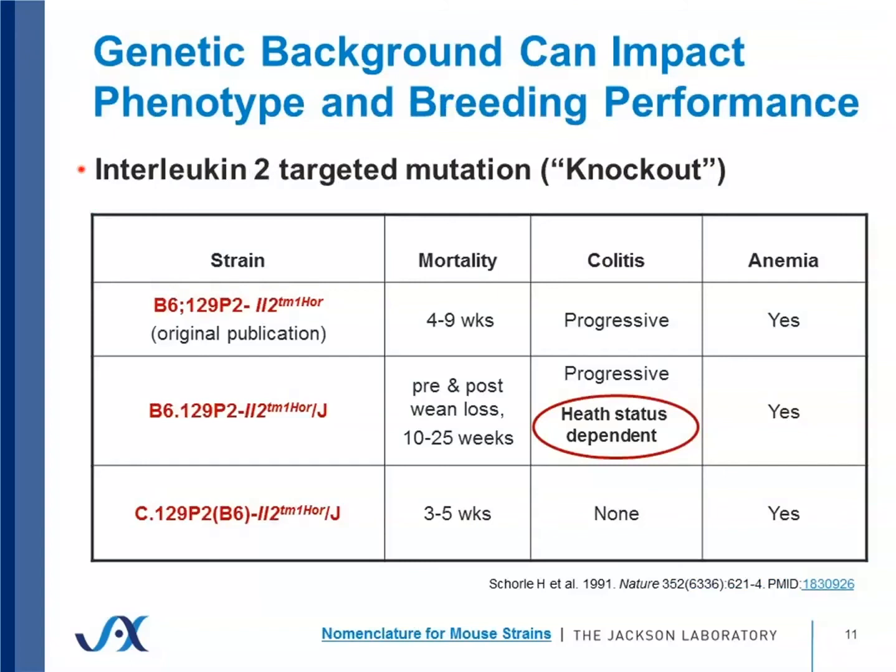This is an example of 3 different mouse strains that all carry the same exact interleukin-2 knockout allele, but are on different genetic backgrounds. The mortality, colitis, and anemia phenotypes of these mice differ depending on their genetic background. On the mixed genetic background, the homozygous knockout mice develop progressive colitis and anemia. They survive to 4 to 9 weeks of age.